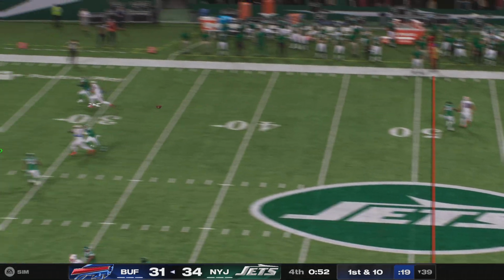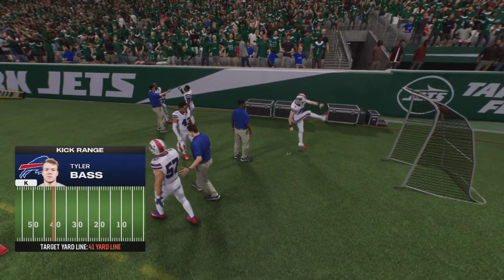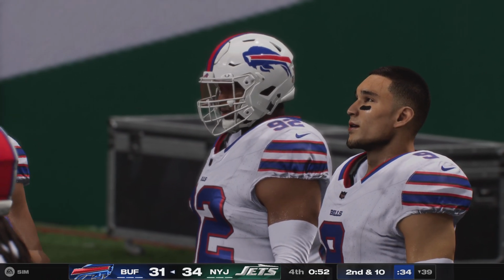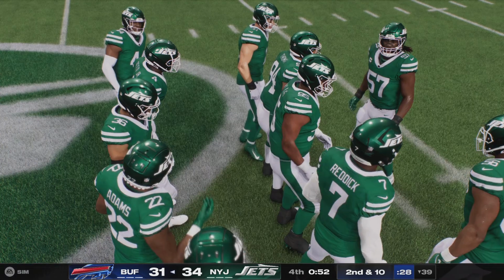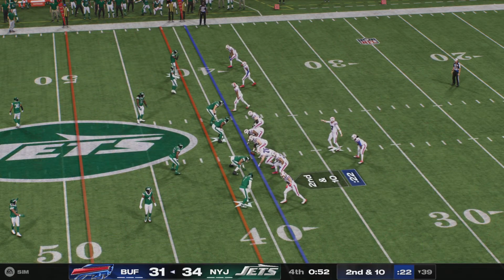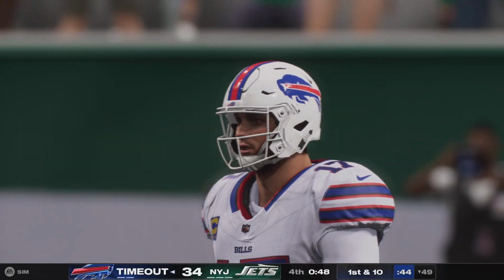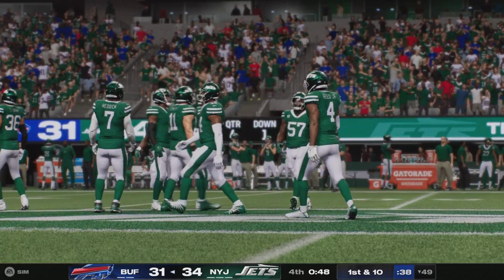Throwing, Allen. It's incomplete. Took a shot, couldn't connect. Just over 50 seconds remain. Here's second and 10. Here's Allen. That's taken in by Knox. Now the Bills are going to use the first of their timeouts as they get the stoppage with just under 50 seconds remaining in the fourth.